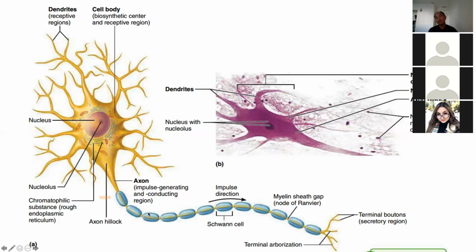And in doing so, we are creating gaps in the axon without myelin. So these are what we call nodes of Ranvier. Nodes of Ranvier. These are the gaps in between the different myelin sheaths. And the cell which produces myelin is called Schwann cell.